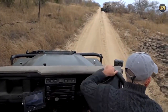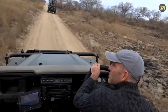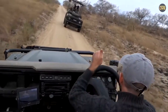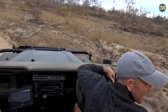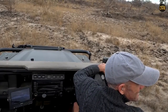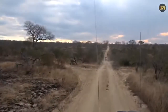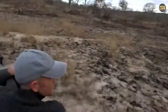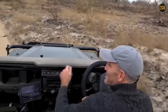Let's go a little bit further forward. There's Sydney in front of us. What a sighting. They're behind us. I see that Sydney has possibly got another sighting. I think he's calling this Tingana. I think a leopard has just crossed the road behind us. This is tremendous. There's the lion.